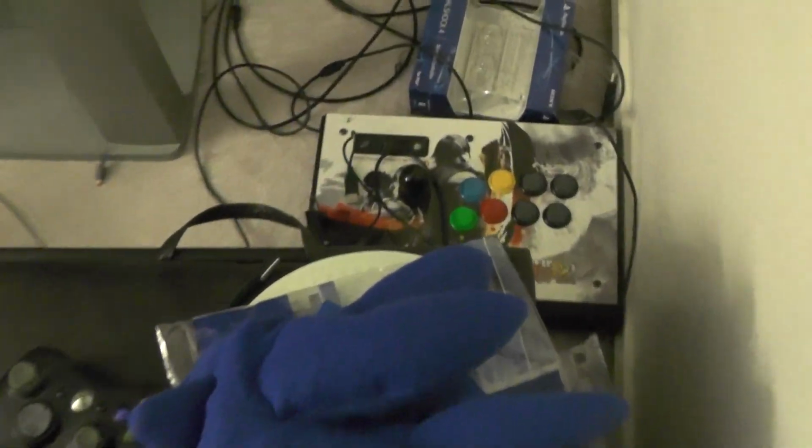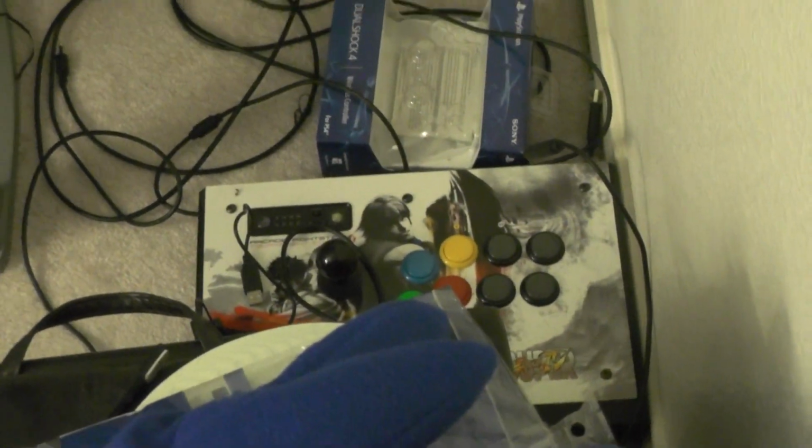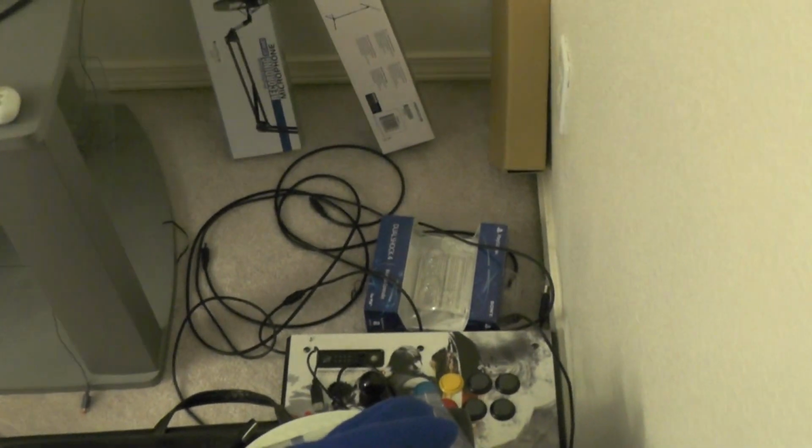Likely story. And your joystick, which was the last time you used that? Which I used for Street Fighter 4 late last year, and which I'll be using for the Street Fighter 5 beta. Actually, that joystick I won't be using. I'll probably put that one away, and I'll take up the PS3 stick to use for the Street Fighter 5 beta in July.